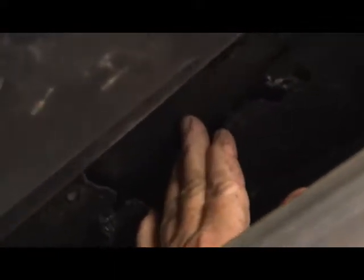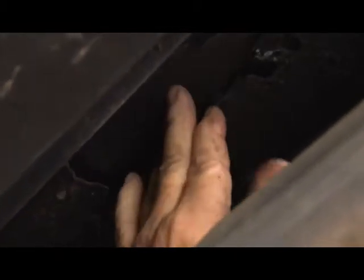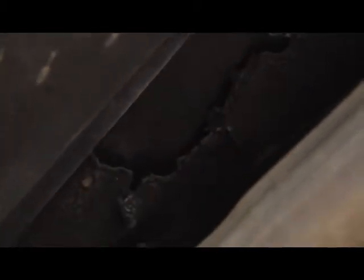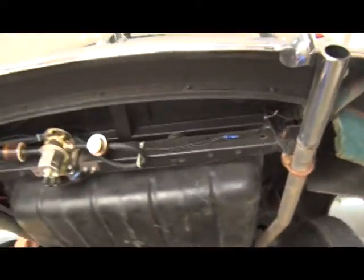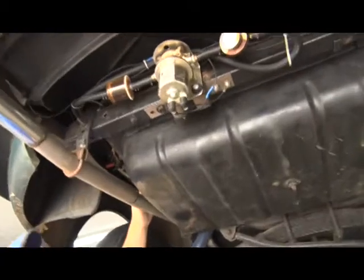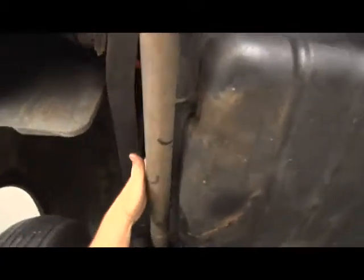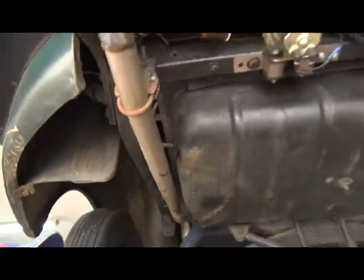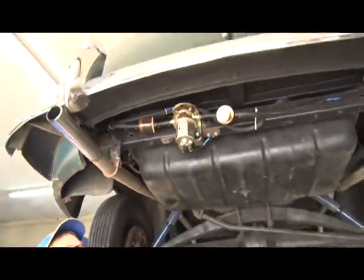Right here is that rust spot I was telling y'all about. It's in the trunk. You can see it right there. It's got the piece of sheet metal pop ribbon above it. That's on the right-hand side in the trunk behind the rear wheel. And the one I showed you earlier on the left side, you can't hardly see here because the gas tank's in the way, but it's right here, right above my finger. And this hole is actually smaller than that one. And as far as I know, that's the only rust in this whole car.